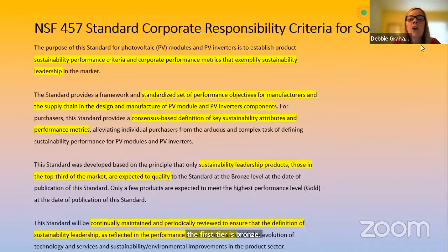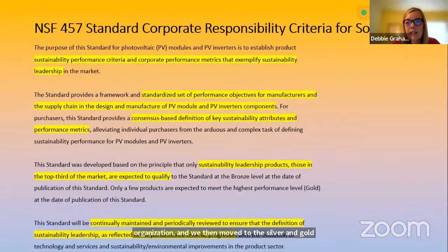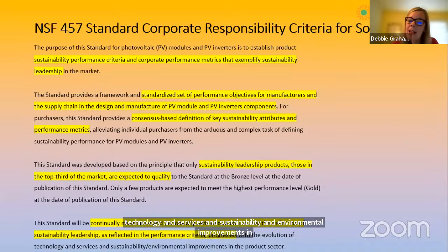That would encompass where the manufacturer has the ability to meet optional criteria and receive additional points so that they of course can reach those higher tiers for their products. So the standard is continually maintained and periodically reviewed to ensure that the definition of sustainability leadership, as it's reflected in the performance criteria, progress with the evolution of technology and services and sustainability and environmental improvements in the product sector itself. And next slide, please, Joy Payan.